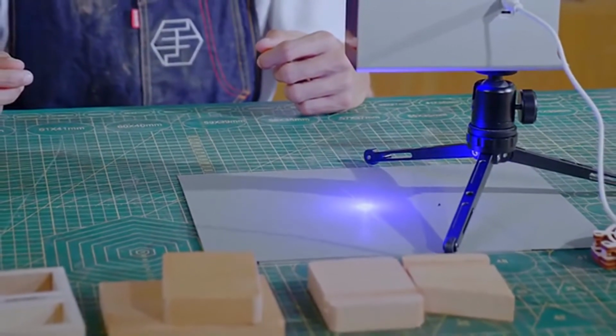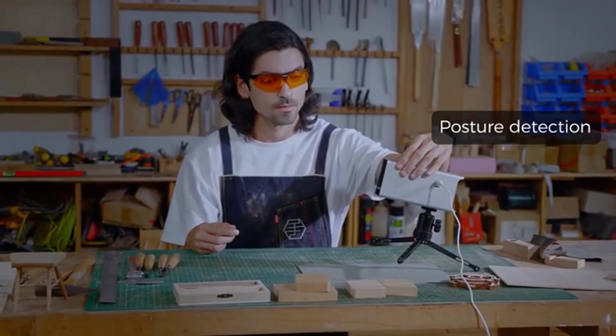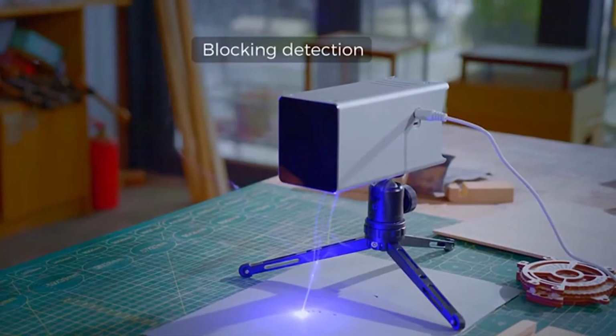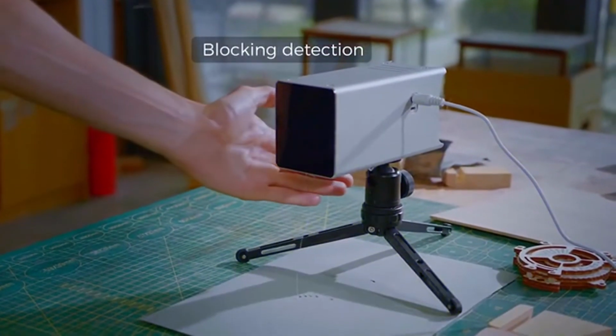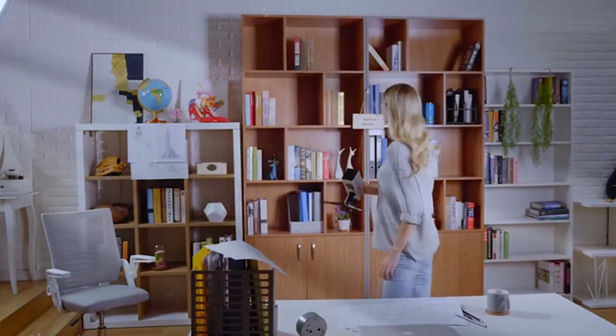Your safety always comes first. Hyperlaser has multiple built-in protections including posture detection and blocking detection. A foldable laser shield and goggles protect you from the laser while in use.